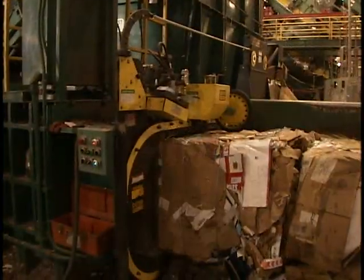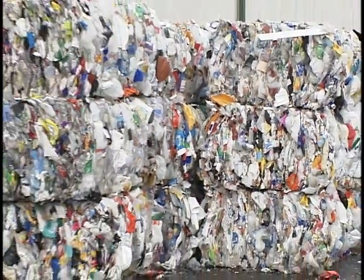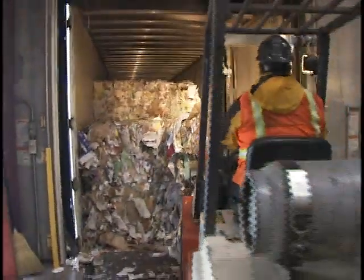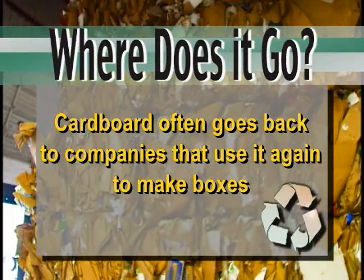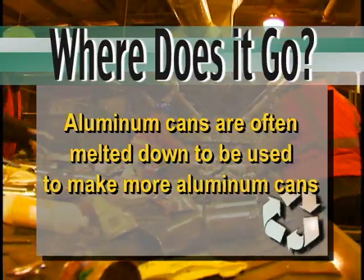So, the mixed recycling materials from your cart are sorted into cardboard, paper, ferrous metal, aluminum, and plastic containers. They are then compacted into bales. The bales are eventually sent to markets driven by private companies that use the materials in their products. Cardboard typically goes back to companies that use it again to make boxes. Aluminum cans are melted down and then used to make aluminum cans.